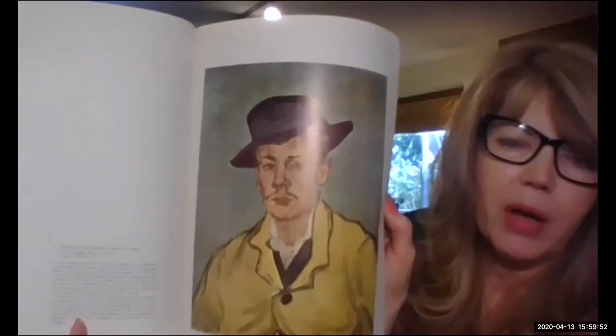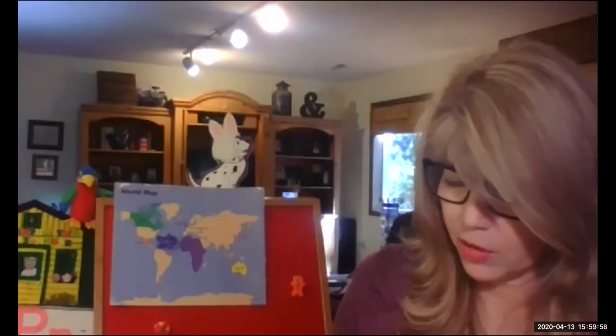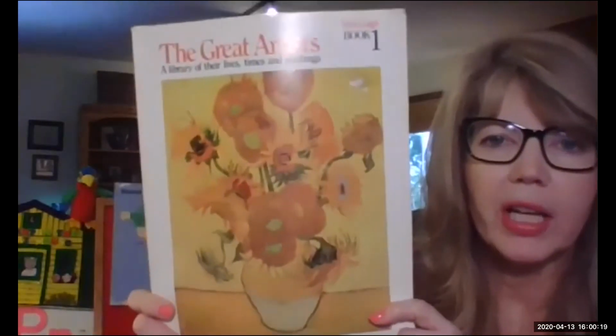But here's another painting that he did. And do you see what color he put on this painting? The jacket, yellow. And oh, here is a cafe. And he lit this cafe up at nighttime with lots of yellow colors. And one of his most special paintings that he painted is this one right here on the front.